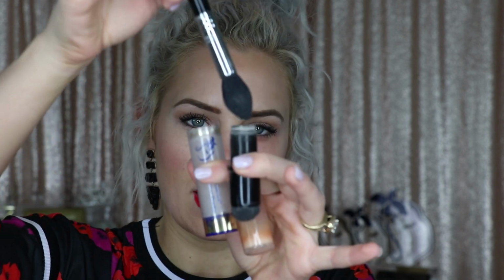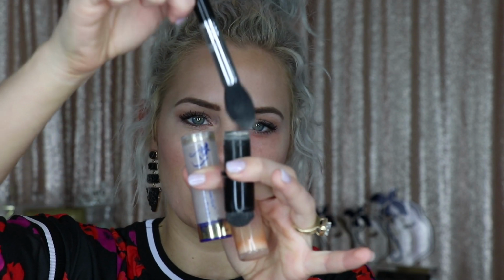This is a F35 from Sigma, and I like it because it's tapered, so it fits really nicely right there underneath the eyes. I'm going to dip it into the sponge, get a little bit of product on there, and then just lightly tap it on. So I don't have a ton of powder on there. I'm not baking it. I'm not really setting it in place a whole lot. I'm just lightly adding to keep it from moving.